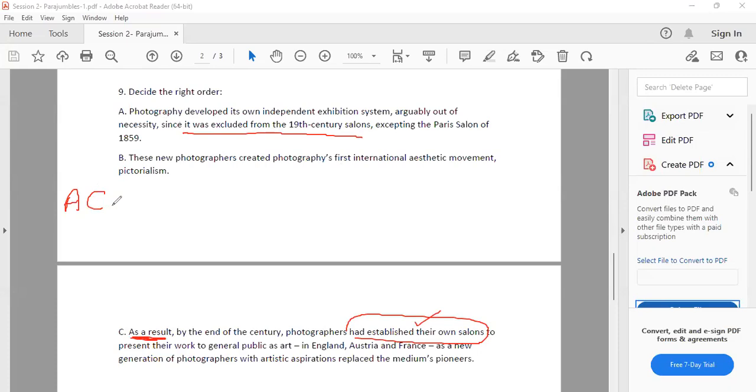And then these new photographers created. So you have AC as a pair, B will only come at the end. Don't go for too much of justification. AC pair ban gaya na, yahan pe B nahi aayega, to usko end mein dal ke khatam karo. Don't do over reasoning. Over reasoning can kill your time and also your energy. And it actually starts destroying your confidence.